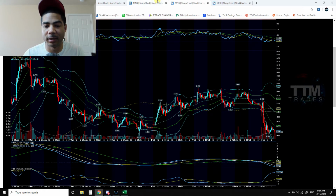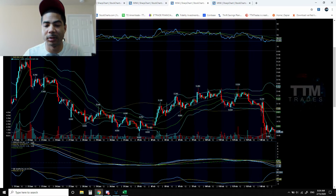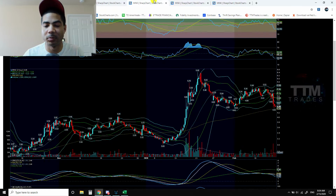Now, the reason I bought in right here, right when it hit that $5 range, was because that's where the support was on the 11th, the middle Bollinger Band on the 2-hour chart. Even on the 30-minute chart, it looked like it was free falling, as we were getting those long wicks in that area. As I zoomed out to the 2-hour chart, I noticed that there was the 2-hour chart middle Bollinger Band. So again, I repositioned myself.